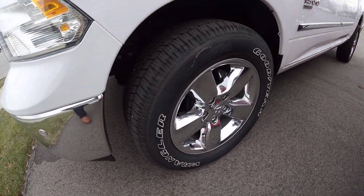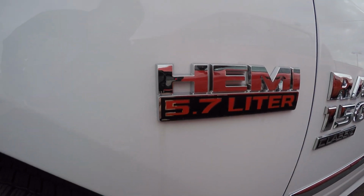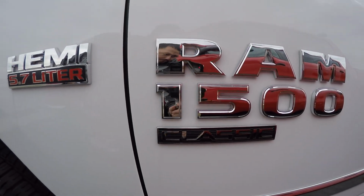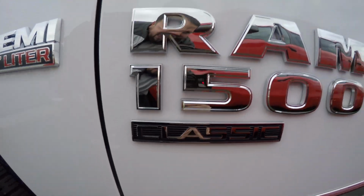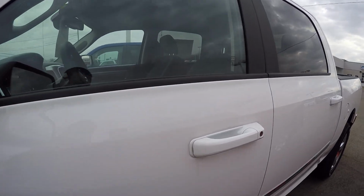20-inch chrome wheels, the 5.7 liter Hemi V8, the Ram 1500 with the classic badge. This is a 19. It looks just like the old style 18s.